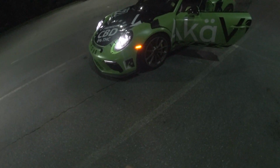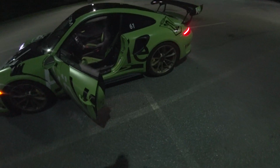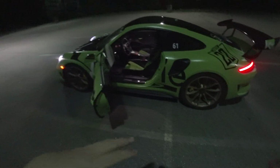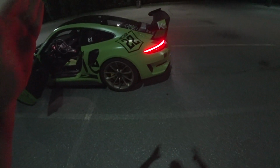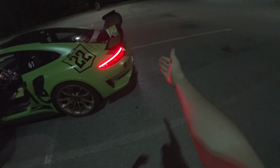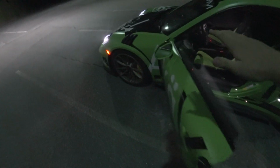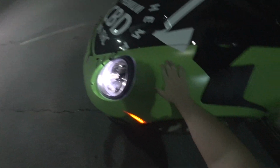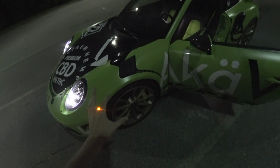Today, it's a bit different. I'm doing a night review of a 2019 Porsche GT3 RS. This is, I think, my favorite car I've ever driven. This one's fitted with an IPE exhaust, which you can hear pretty good. This has the full Weissach pack. This one is wrapped, so this one's lizard green underneath, but it's wrapped in Xpel Stealth.